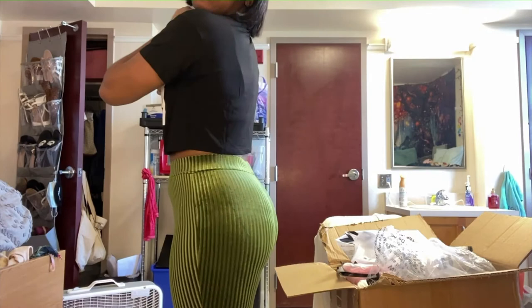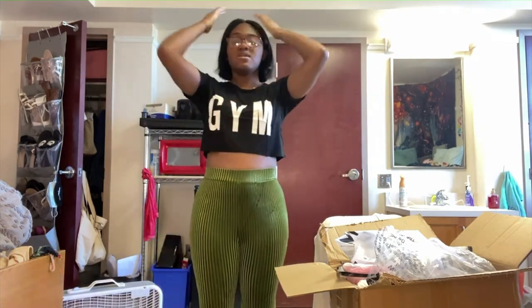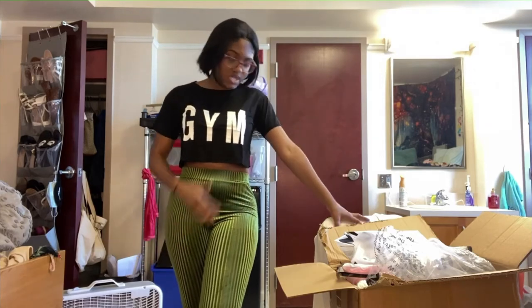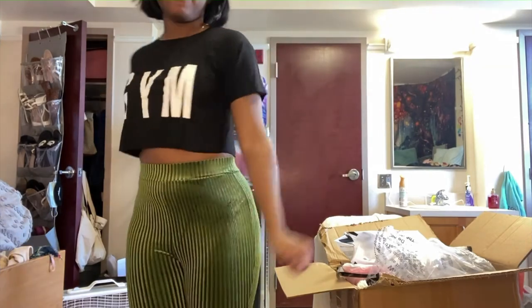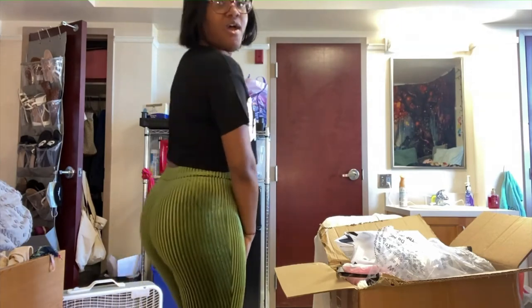And this shirt, you know, it just says gym. It's like the workout tee. The reason why I got it is because I don't have any workout shirts, like shirts specifically made to work out in. Because it is really breathable, and it's like a little crop top, so I can wear tights or shorts or anything. It's, you know, SHEIN, you're doing great. That's it. You're giving me everything that I need, everything that I wanted, everything that I didn't know I needed. Y'all.